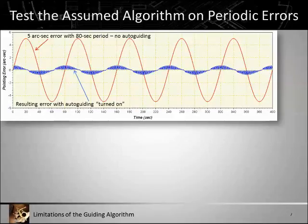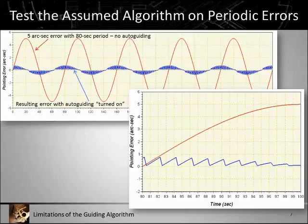Now, with auto guiding and using this algorithm as I have just described it, this is the signal we would get. If you look real closely, you'll see that it's kind of choppy, kind of has a sawtooth character to it. The second thing you notice is that this algorithm is really doing a pretty good job. Notice that it's not eliminating the error completely, but we have dropped from 5 arc seconds down to about 0.5 arc seconds. Basically, we've cut this down to about 10%, which is pretty good. We've eliminated 90% of the error.